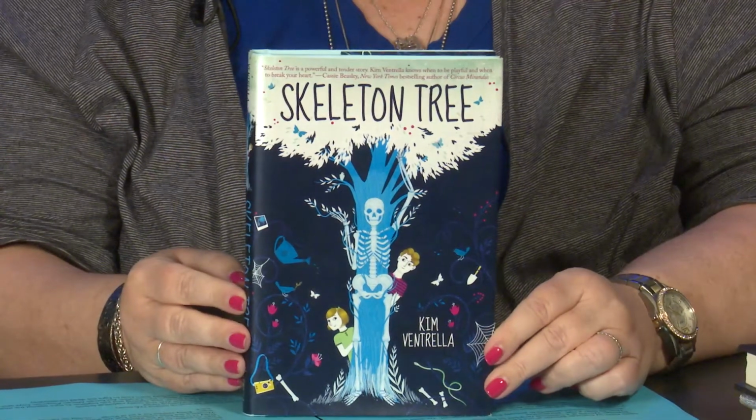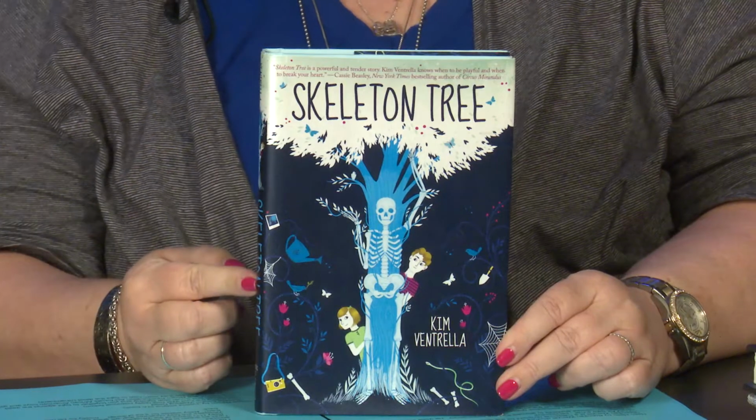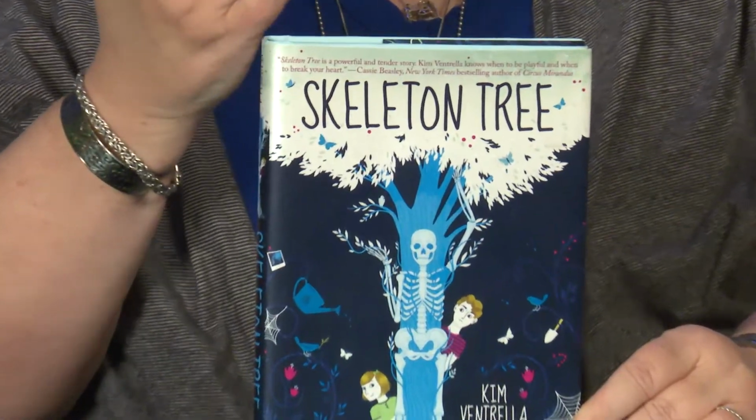My next book is a spooky middle grade book. It is Skeleton Tree by Kim Ventrella. They have a group on Twitter that's spooky middle grade at spookymgbooks. And in this book, a bone starts growing in Stanley Stanwright's backyard. And it's just a finger bone at first, and then it's a hand, and then it's the whole tree.